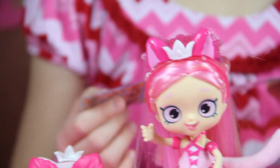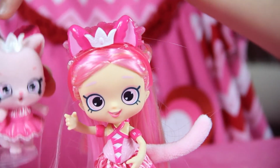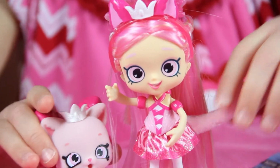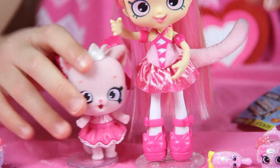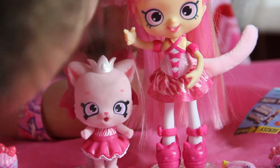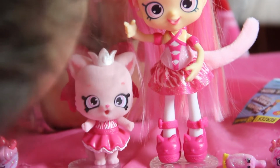Now, her crown matches Pirouetta. So here's Pirouetta with her cute, adorable little cat ears. And she has a cat tail. And look at her shoes. Oh, that's so cute. And they have matching ballet outfits on. Oh, they do? Let me see. They do. So if you look at Pirouetta's skirt, it matches the top of Caterina's. Isn't that cute? Mm-hmm. And you're right.